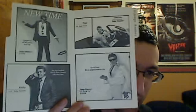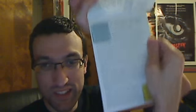Elvis impersonators die. Sledgehammer. So Sledgehammer is like, and then you have this really cool thing. It's like a police report thing, basically a little booklet. You open it up like this, and it has all these behind the scenes little info and funny pictures and cool stuff. It talks about the show and its creation and everything.